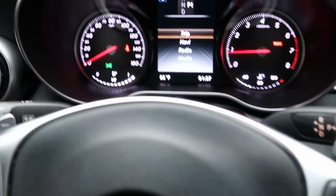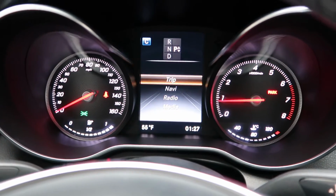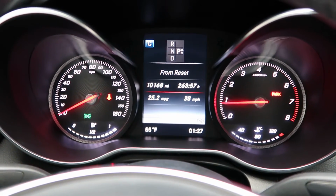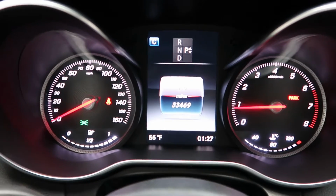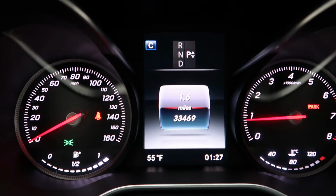This C300 has 33,469 miles, Carfax and service records available online.